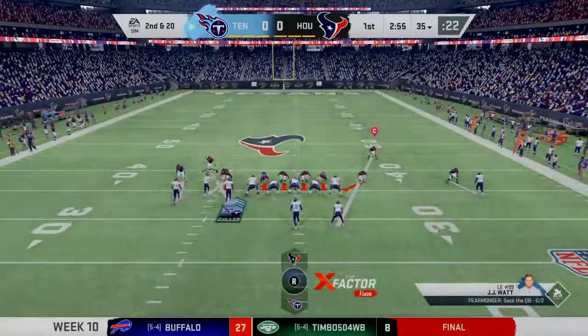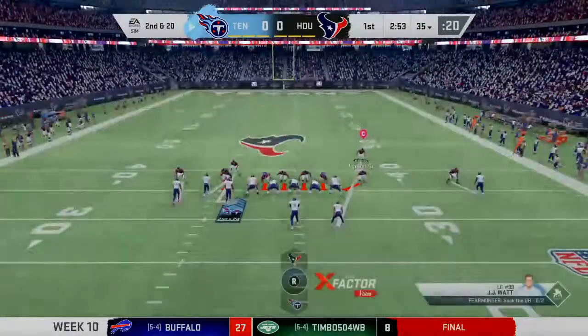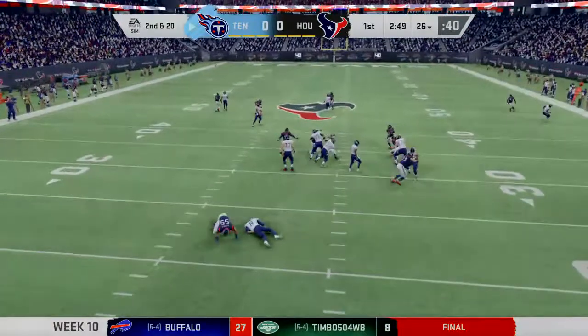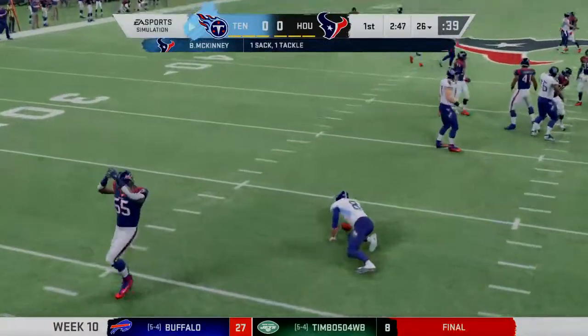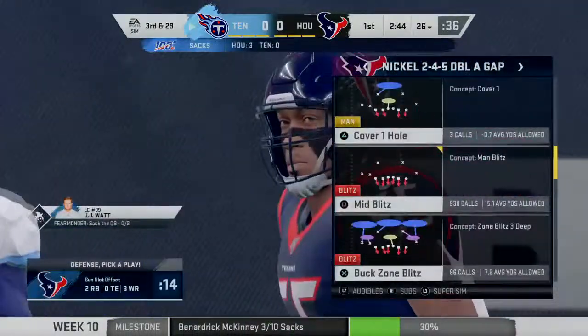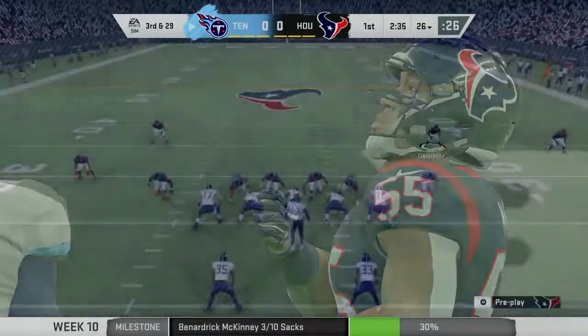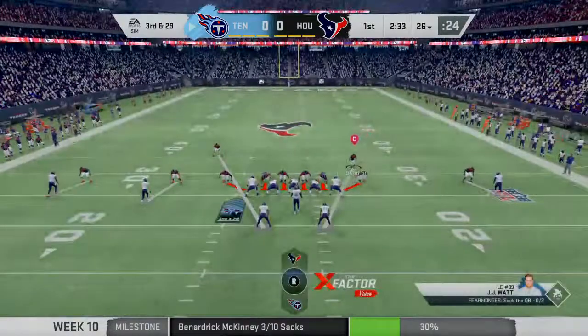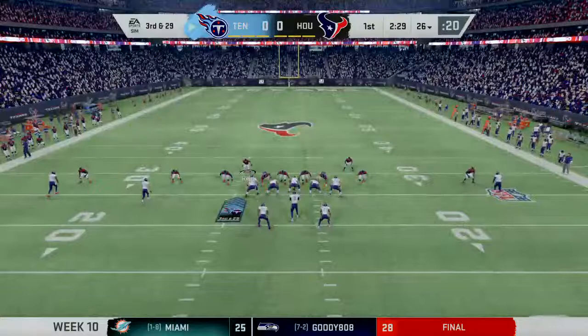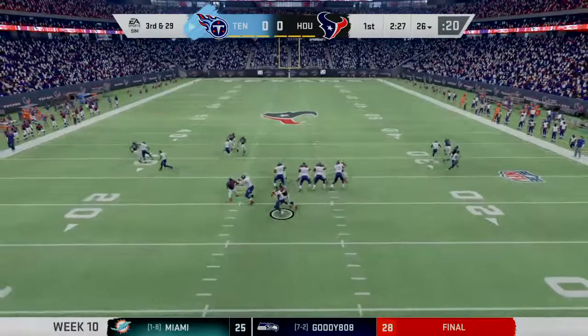After the sack, it's 2nd and 20. Throwing, Mariota. And he's going to go down again. Bernardrick McKinney muscled his way in for the sack. Brandon, if I'm an offensive coordinator and I see an all-out rush like that, I file it away because I'm going to use their aggressiveness against them as this game goes on. I'm going to put a screen soon.